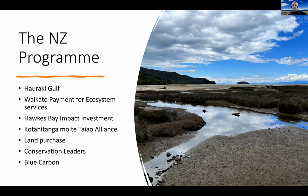Conservation Leaders is a capability development program where we're looking to train up a whole range of organisations and individuals in iwi around landscape scale conservation planning work. That's a really collaborative process leveraging off the open conservation standards. So that's something we're super excited about, building that capability to be able to achieve planning and ambition at scale.